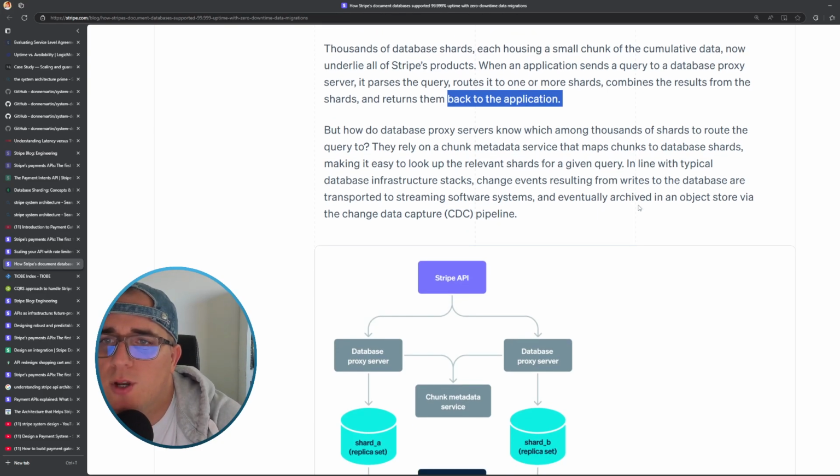Basically, they have an orchestrator of the query that understands how and what specific shard the query needs to be sent to. In line with typical database infrastructure style, change events resulting from writes to the database are transported to the stream software system and eventually reach an object store via the change data capture pipeline.